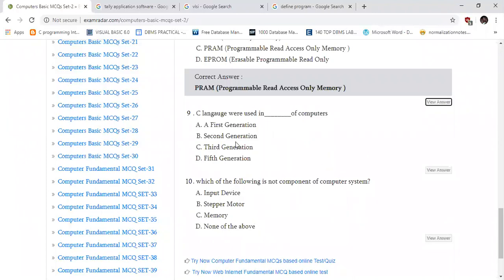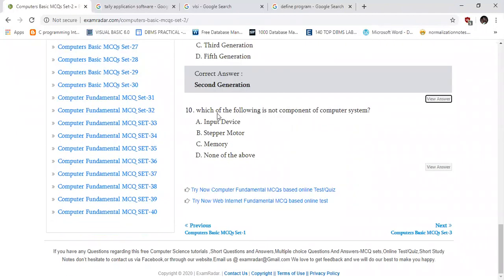All right. Where was I? Number 10. Which of the following is not a component of a computer system? This is a giveaway, guys. Stepper motor. And what is a stepper motor? That is the straight up odd one out of every answer there. Like a motor in a fridge, I don't know. So I'm asking you to do some research and see if you can find what this term means.